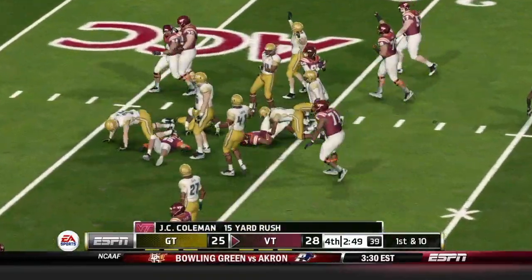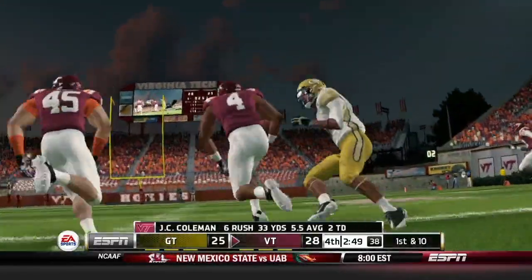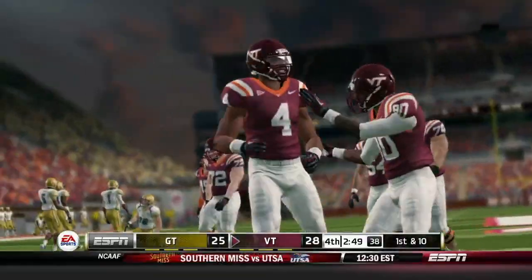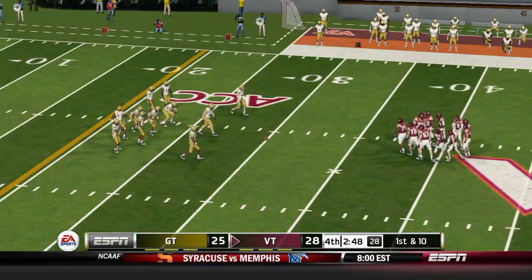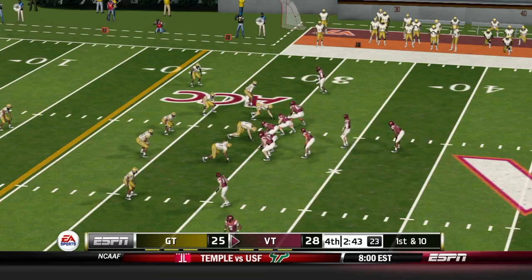Taken down at the 30. That's good for another Virginia Tech first down. It's 1st and 10. Ball on the 30. Less than 3 minutes in the game.